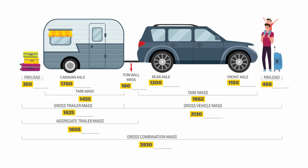Let's now compare our actual with our limits in relation to the weights of our vehicle and caravan. Firstly, let's look at the vehicle. The TARE weight of the vehicle was 1662. The GVM of the vehicle was 2,130 as the limit. The actual weight of the vehicle when weighed was 2,046 kilograms. The payload of the vehicle, the limitation that we had, was 468 kilograms. The actual payload in the vehicle was 384 kilograms.